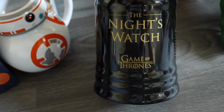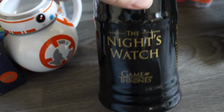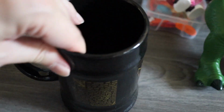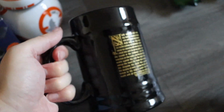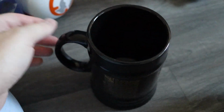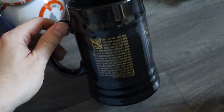Next, another gamble. This was £2, so I thought it wasn't too bad. It's a Game of Thrones mug. The Night's Watch. I've never watched all of Game of Thrones, so I don't know it inside out, but it's got some script text on there. Looks to be all official as well. Tankard size, so it's really big. So hopefully that will go well. I'll put on the screen how much you should get. I paid £2 for that, and obviously Christmas coming up, I'm sure someone will like that for Christmas.